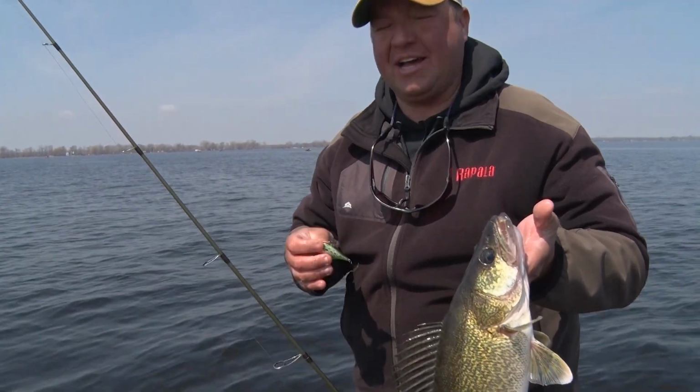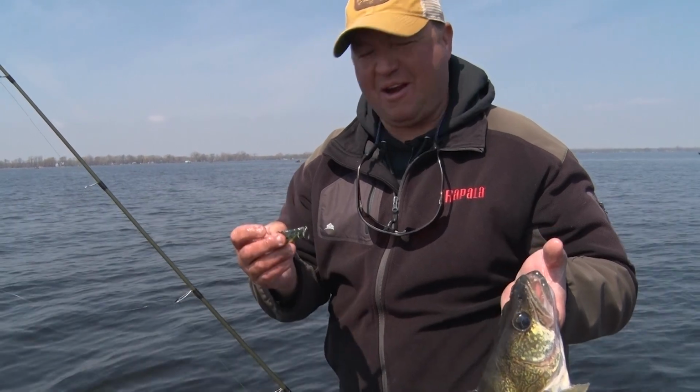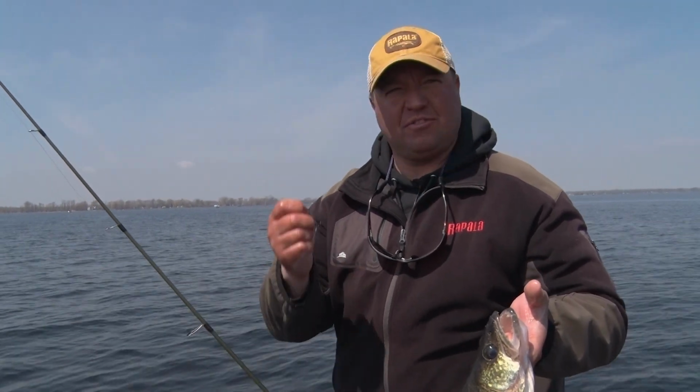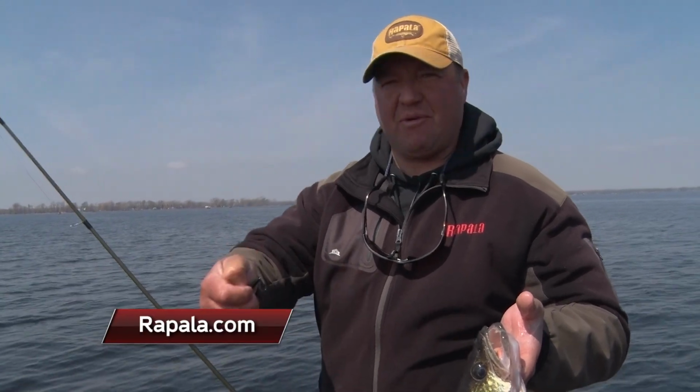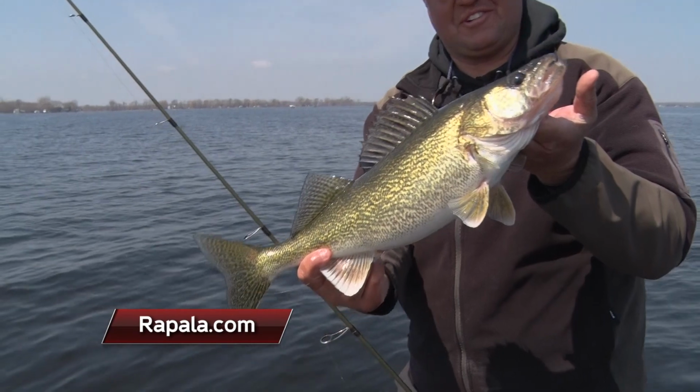I love pitching baits regardless if it's plastics or crankbaits, anytime where a walleye's coming up and smacking it. But this bite is so much fun when you feel that vibration, just that rattle, and these fish just come up and thump it.